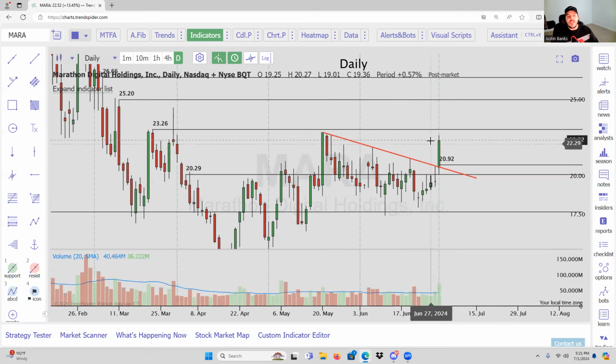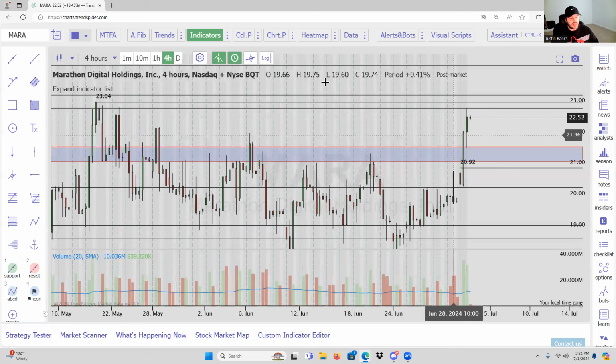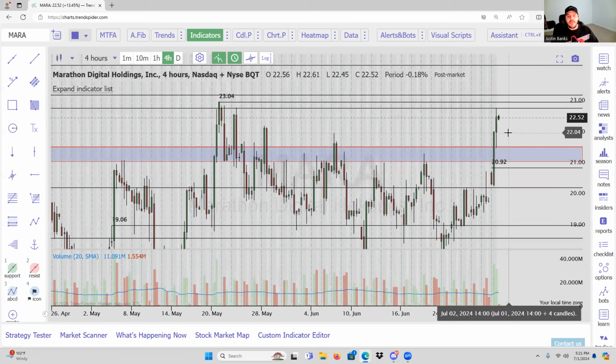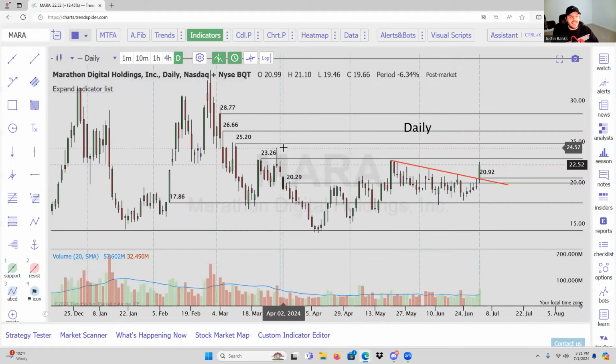And I think with this increase in volume, this could be a multi-day runner. So keep this on your radar. If we can get a nice little backtest, I would say we kind of got it on the hourly already, but if we can get a backtest into 22.50, if that can hold and we can get a real push up here, I think once we break that 23.26, this thing can get a nice big move higher into about 25.26 for another move.